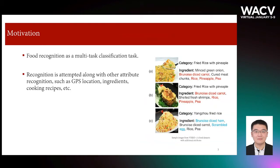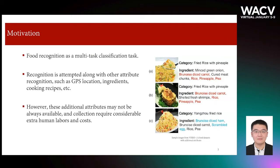Existing approaches on food recognition, including some few-shot approaches, usually formulate it as a multitask classification task, where the recognition is attempted along with other attribute recognition, such as GPS location, ingredients, and cooking recipe. However, such information may not always be available, and the collection of it requires considerable extra effort and cost.